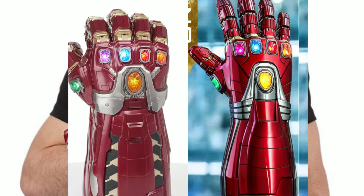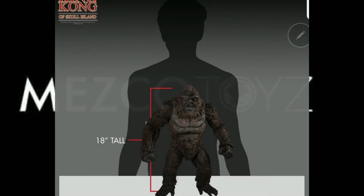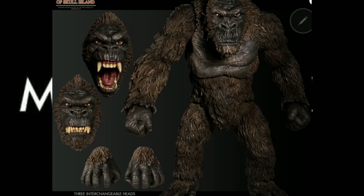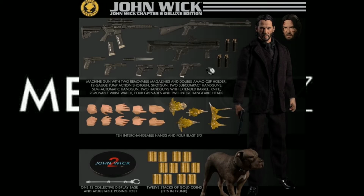So moving on to Mezco, and this one will be relatively short. Mezco introduced 2 releases. The first would be their 18-inch King Kong figure that comes with 3 interchangeable head sculpts and I believe 3 pair of hands. The figure will be priced at $250, and the information that I have is that it will ship for free. Moving on will be Mezco's John Wick.